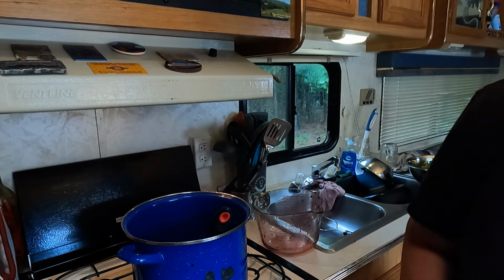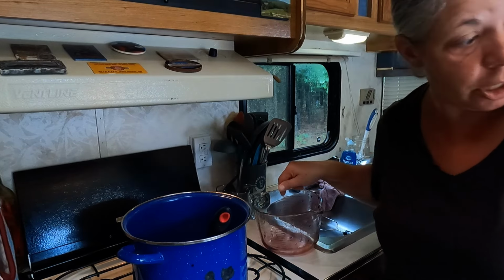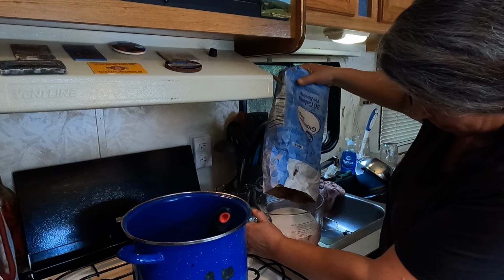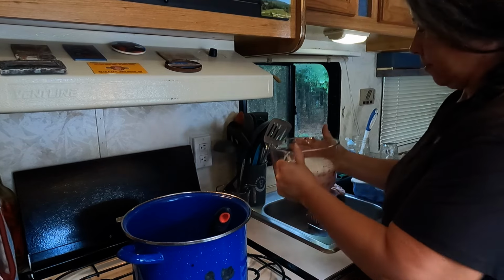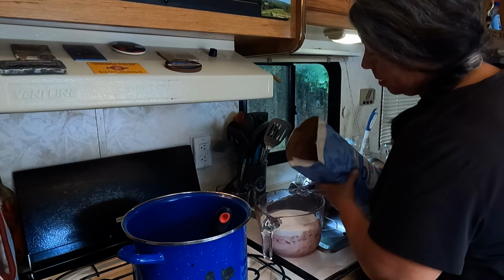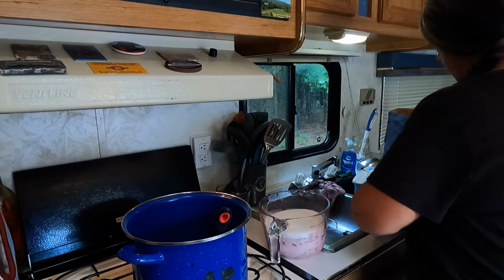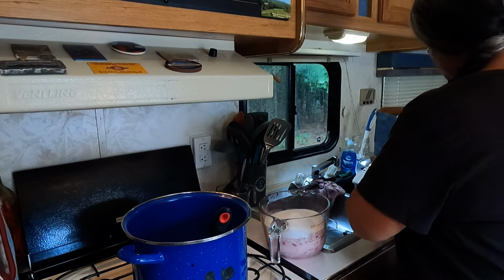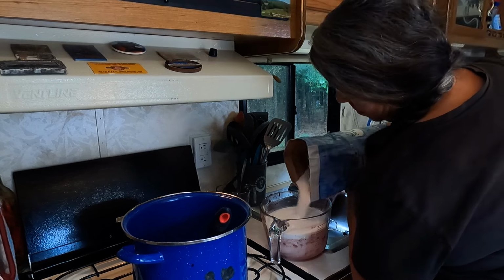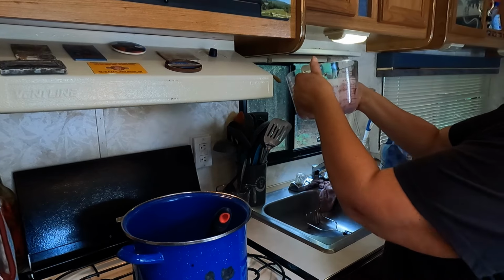Alright, also, to save on dishes, I actually put the sugar right in here too to measure it. So I'm just going to grab my sugar and we're going to measure that out. A little bit more. All right, perfect.